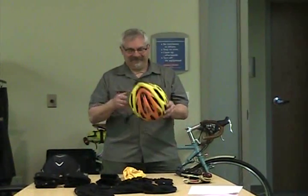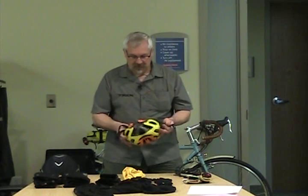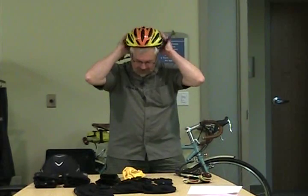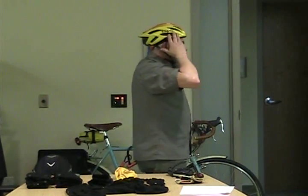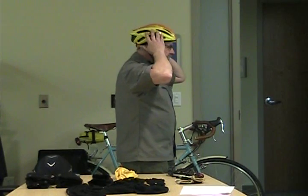But really, we should start at the top, which is the helmet. A good helmet is important. A good, properly fitting helmet is even more important. The helmet should sit square on your head like this. It should be adjusted so that there's little or no movement.